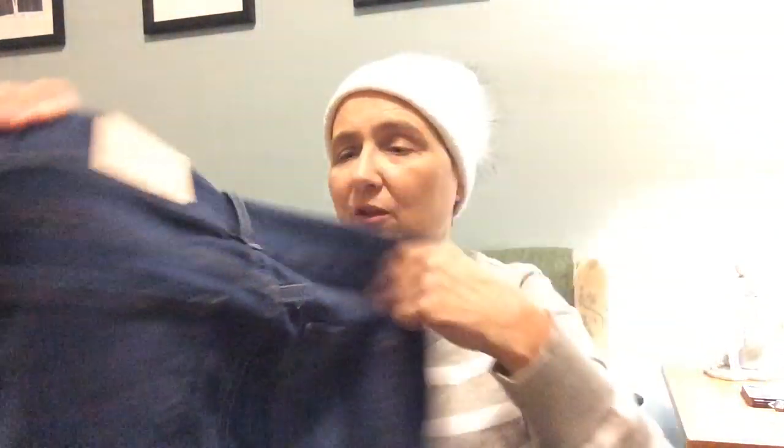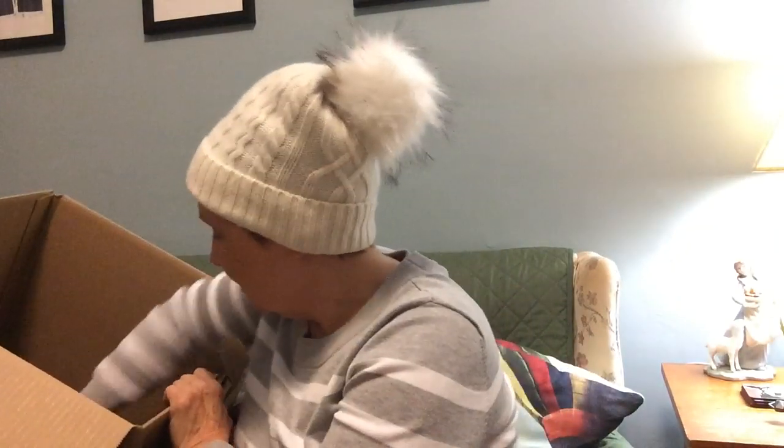But I'm eager to try these on because I really need some high-waisted jeans, and I like the NYDJ brand a lot. That stands for Not Your Daughter's Jeans.